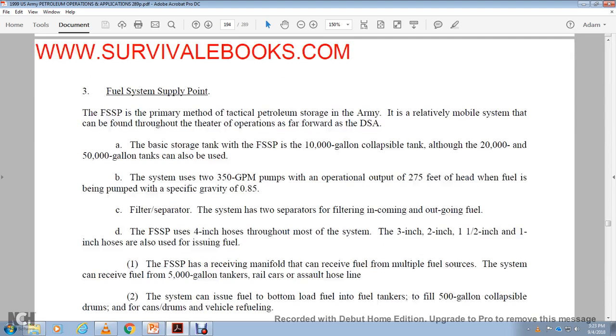The filter separator system has two separators with filters for incoming and outgoing fuel. The fuel system supply point uses 4-inch hose throughout most of the system, and 3-inch, 2-inch, 1.5-inch, and 1-inch hose, which are also used for issuing the fuel. The fuel system supply point has the receiver manifold that can receive the fuel from support sources in the system.